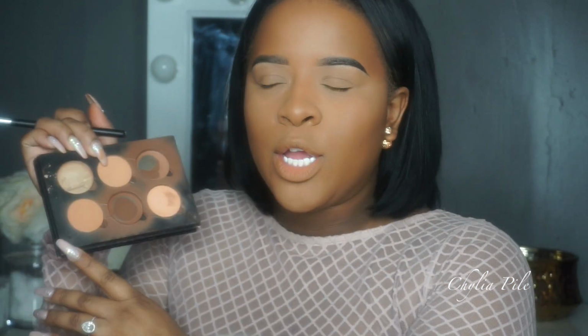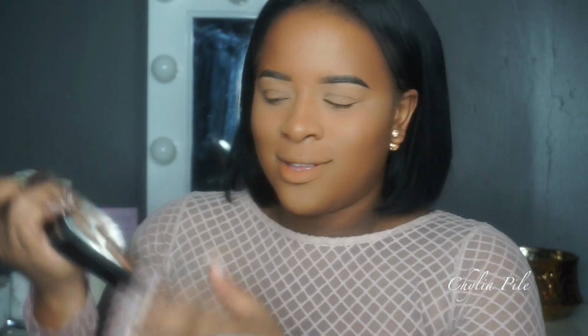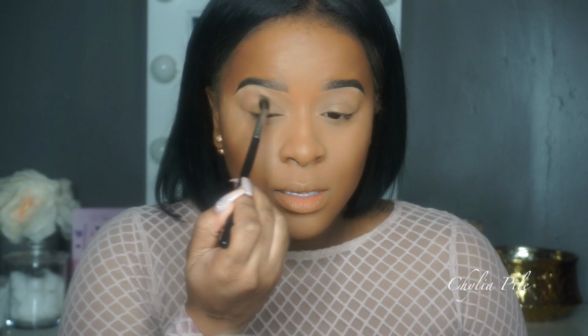Now we're going to go back to the eyes. We're going to keep using the Anastasia Beverly Hills Contour Kit, and I'm going to go into the third darkest shade. You guys can use bronzer, you can use eyeshadow, you can use whatever you have to warm up your crease. I'm going to go in with this color here. So you guys can see I have beat this palette to death, and I'm proud of that because it makes me feel good. So I'm going to use my Morphe M505, and I'm just going to go in here very lightly and go right into my crease.